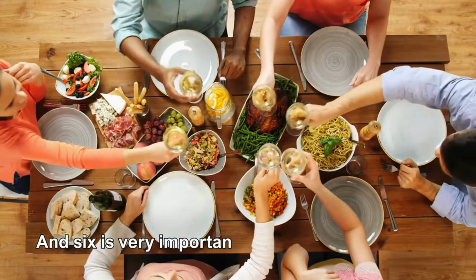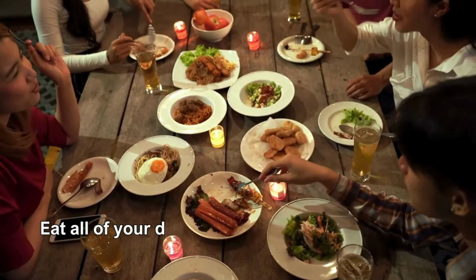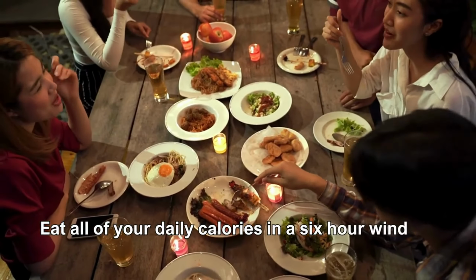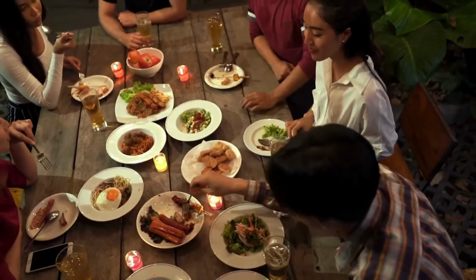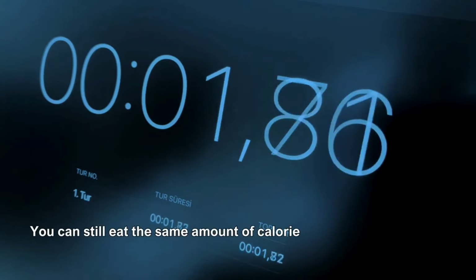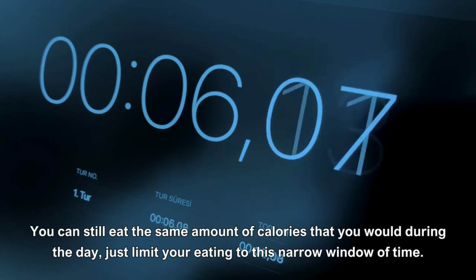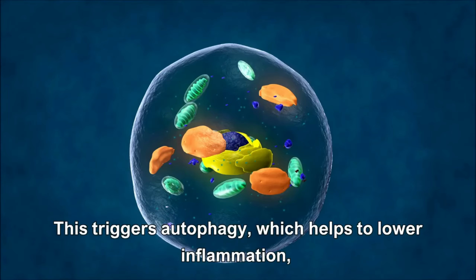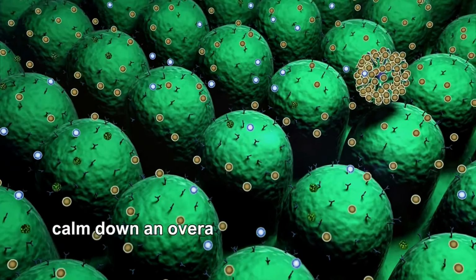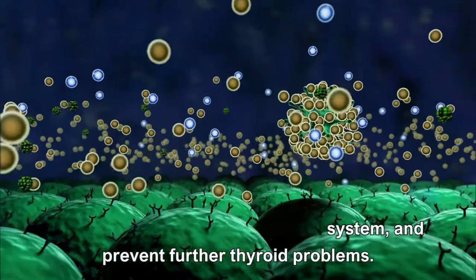And 6 is very important, start to do timed eating. Eat all of your daily calories in a 6-hour window, allowing your body 18 hours to fast. You can still eat the same amount of calories that you would during the day, just limit your eating to this narrow window of time. This triggers autophagy, which helps to lower inflammation, calm down an overactive immune system, and prevent further thyroid problems.